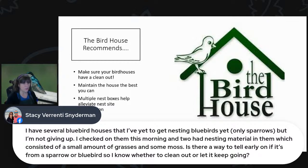Probably the best way to do that is to just keep an eye on it and see what's coming and going. If there's moss in it, it makes me think that it's probably not a bluebird, but it could even be a chickadee though. So definitely keep an eye on it and let me know. I'm trying to think if I've ever seen any bits of moss in my bluebird nests. I mean, it wouldn't be that crazy, especially if there's a lot of grasses in there. So I'd keep an eye on it and see if you can catch what's coming and going in the nest box, because it sounds like it's early on and it might be hard to tell. If you can capture a picture, love to see it.